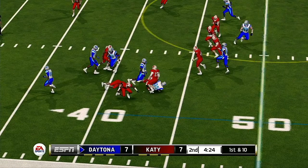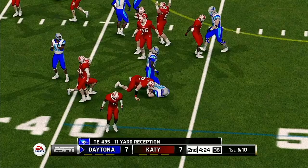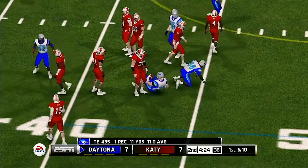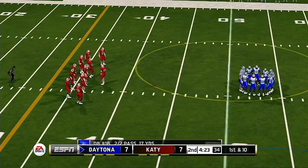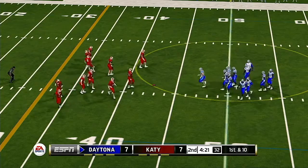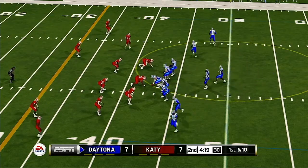First down grab. And down he goes at about the 43-yard line. Number 39 brings him down at the 43-yard line. First down. It's first and 10. Ball on the 43.